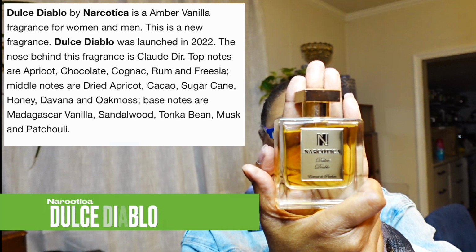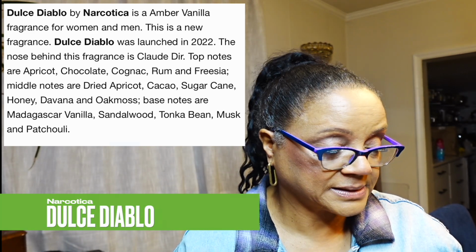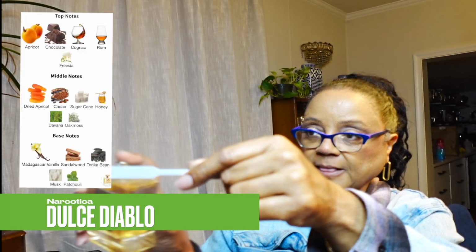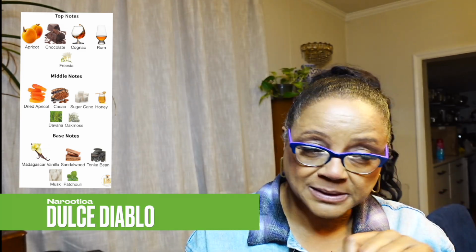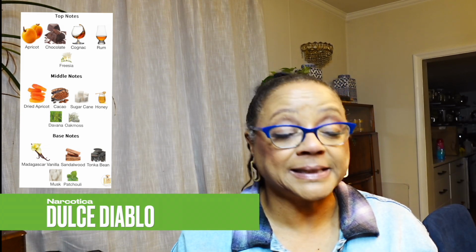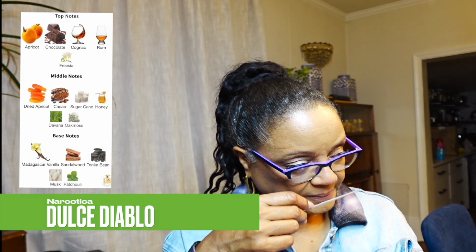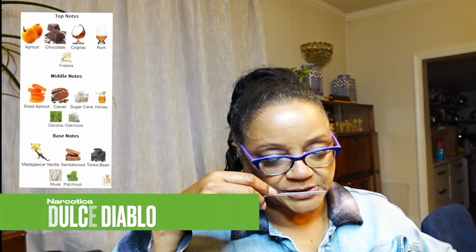Here's an interesting one that I know is a keeper when I did my vanillas, which is Dulce Diablo. I don't even think I knew that this had a note of Davana in it because it is so clearly a vanilla fragrance. Ooh, nice. What do I think, you guys? This comes off very chocolate to me. Very chocolate. It is so chocolate that I can't tell if there's any Davana in it. This obviously will stay. It was already staying because it is such a chocolate vanilla note.